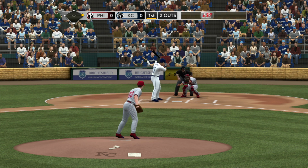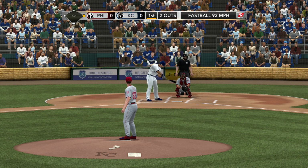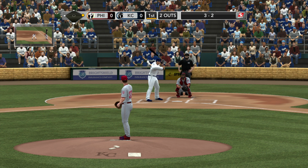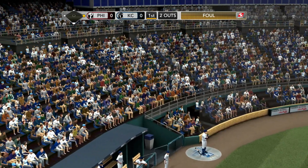Here's the delivery. And the fastball is over. 3-2 now. Let's see if they try to put on a pickoff play at first base. The runner's going to be moving with a full count and 2 down. The 3-2 pitch. Gets under that one, fouled it back behind the plate.